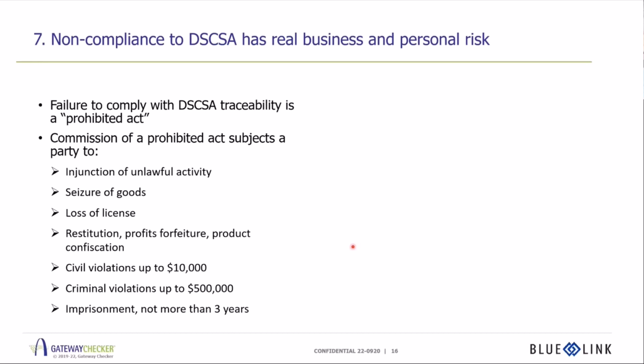The regulation has given the government quite a few things it can do with regards to fines, seizure of goods, loss of license, injunctions, restitution, as well as civil and criminal violations of up to $500,000, also including imprisonment of not more than 3 years for criminal acts.